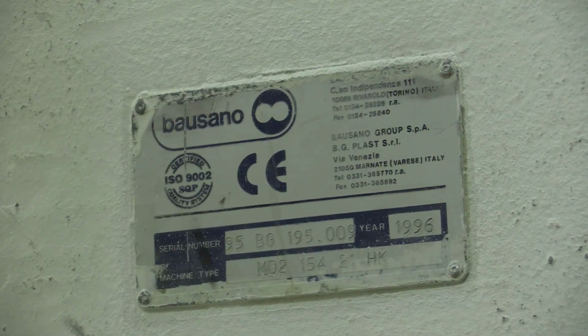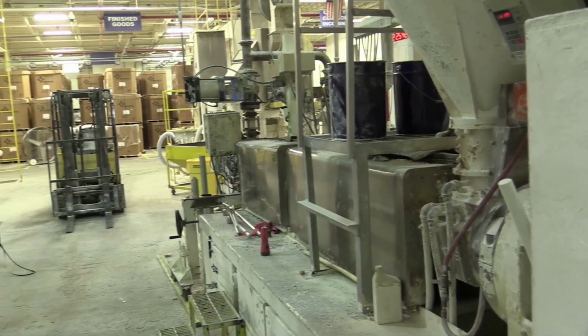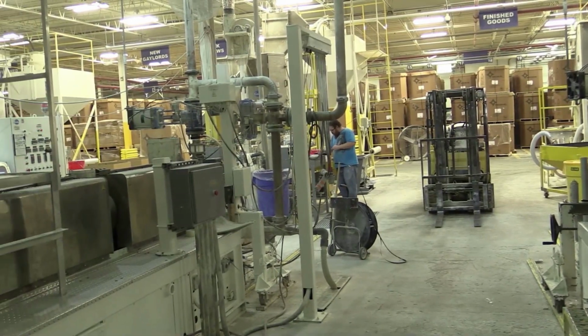I arrived at Roscom in 1996, and pretty much all but one of our 5 Bausano extruders were already in place here at that time. So we've been running them pretty steady since the day before I walked in the door. I actually love the Bausano. I mean, back in, I'm going to say 2001, I did the install of that line. That was the 5th one that we added. We beat the hell out of them. They're bulls. They run. We never really have an issue with them, which is great.